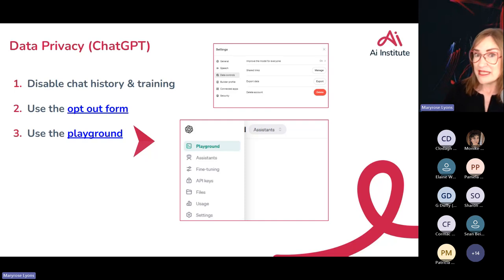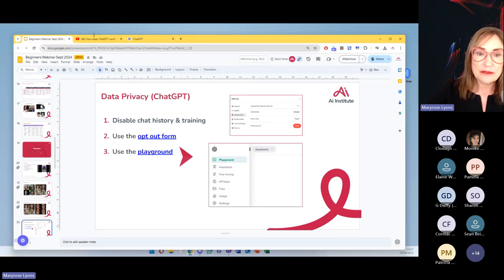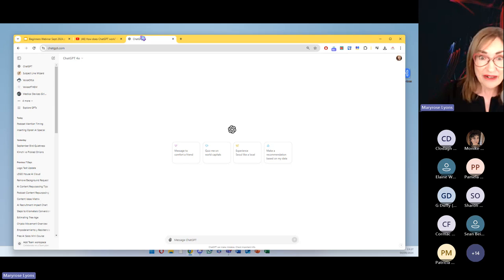Now, when it comes to data privacy, OK, I said I'd come back to that. Copilot and Claude do not train on your data when you're on the paid version. So it means that you can be working away safely, happy days. ChatGPT, however, you do need to know how to turn it off. So I'm going to show you that now, because I think whether you're on the free or the paid version, it's very important that we have this setting set.